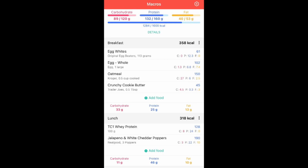Okay, so I took you guys back to the top of the screen where you can see my full macros throughout the day. So in total, I had 89 grams of carbs. Normally right now I'm keeping it at 90 just for 2 to 3 days. And then 132 grams of protein, which is pretty good. That's what I somewhat like staying at, 130 to 140. And then 40 grams of fat. So I normally like staying between 30 to 35. So I was a little bit over, but that's okay because I was literally just tracking it with the flow throughout the day.